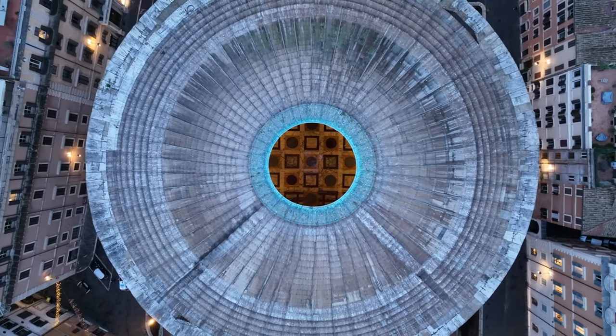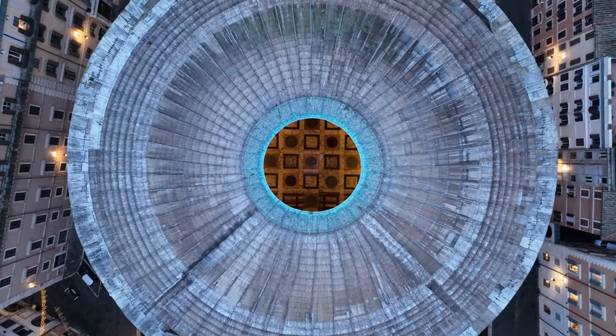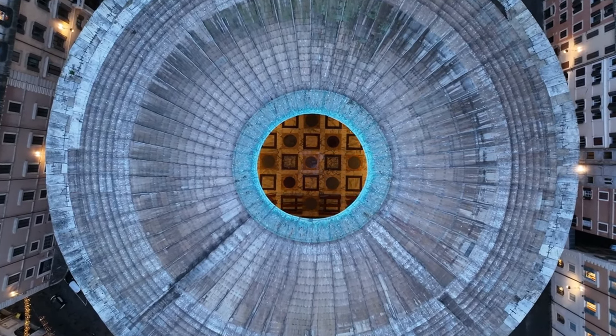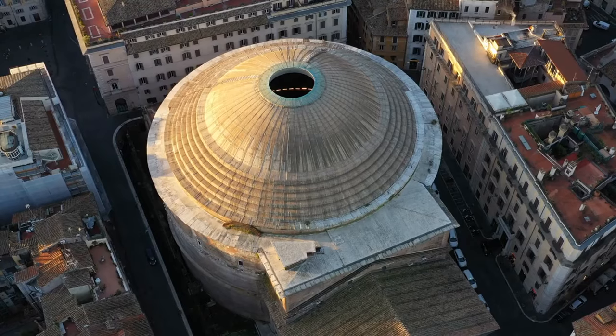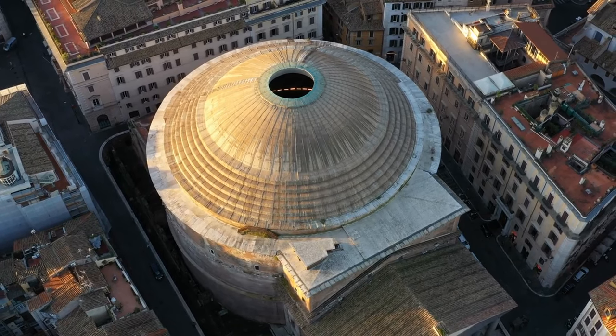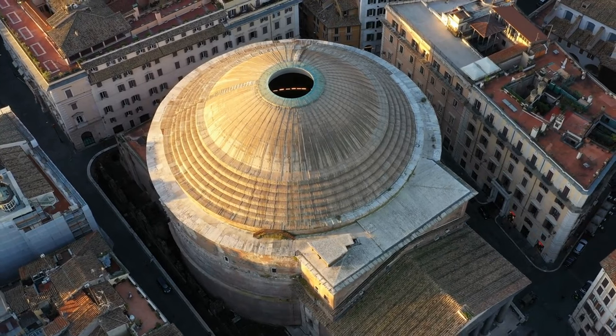The iconic dome, with a diameter of 43 meters, features an oculus at its apex, allowing sunlight to stream into the interior. As you enter, the grandeur of the rotunda unfolds, adorned with Corinthian columns, niches housing statues of deities, and a stunning coffered ceiling.